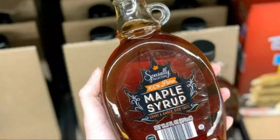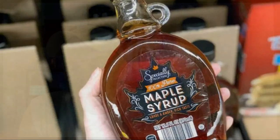All right. Another thing that you want to buy is pure maple syrup. Believe it or not, yes. Their pure maple syrup has a price tag that will make you smile compared to all the other stores in your local area. Even Good Housekeeping gave them a double thumbs up on the pure maple syrup that they sell.